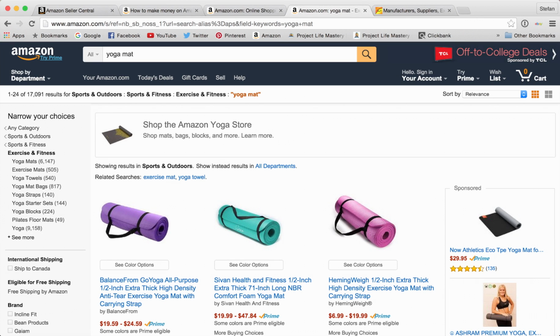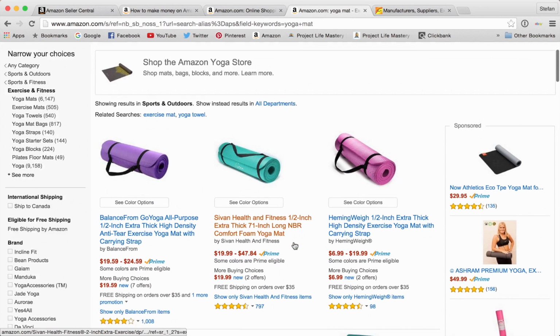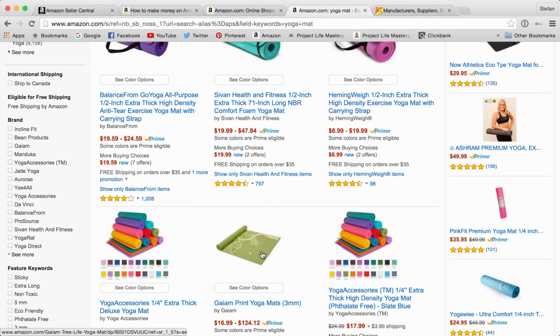People come to Amazon to buy stuff. It's totally different from Google or Yahoo or Bing. People go to Google because they're looking for free information a lot of the time. But on Amazon, it's very clear that they're there to buy something. They're looking to buy a product or do some more research on a product. And their credit card is already linked to their account. So when someone types in yoga mat, they're looking to buy a yoga mat. And ideally, the higher up that you can rank your product and have it here on their website, the more money that you're going to make from that product.